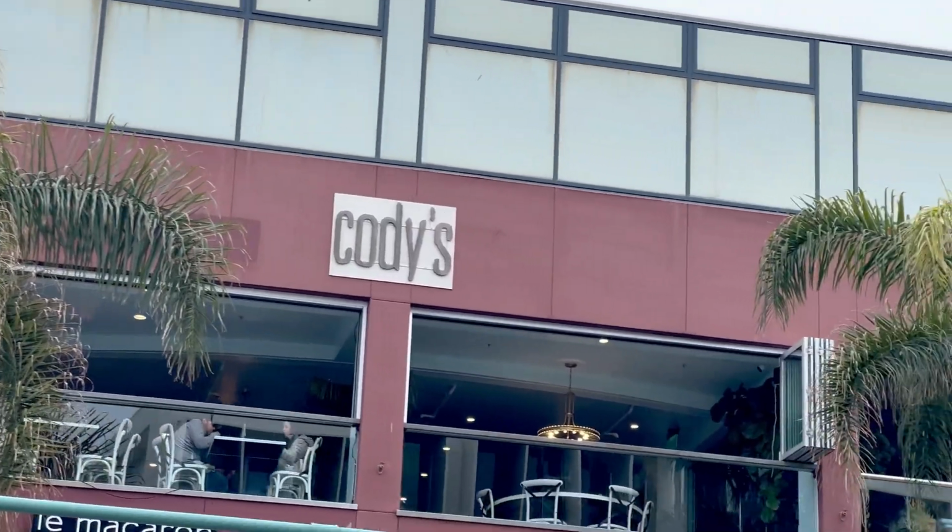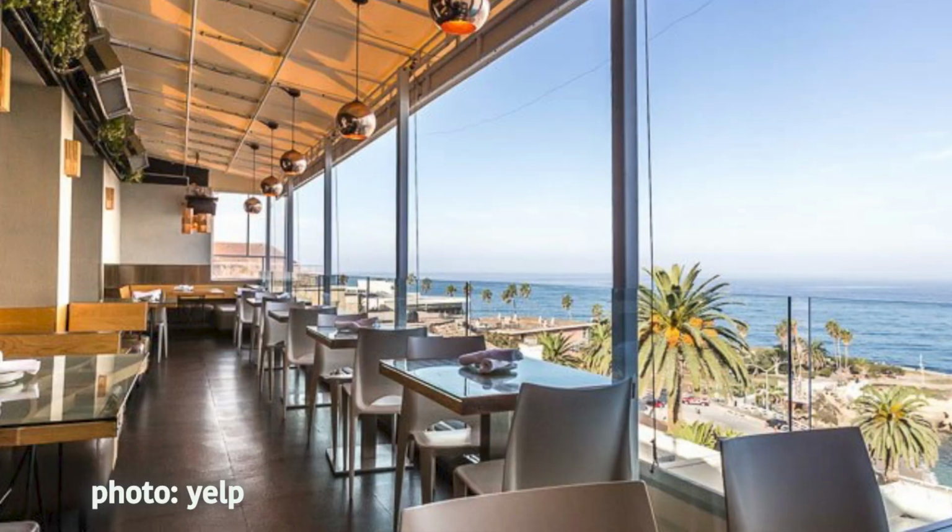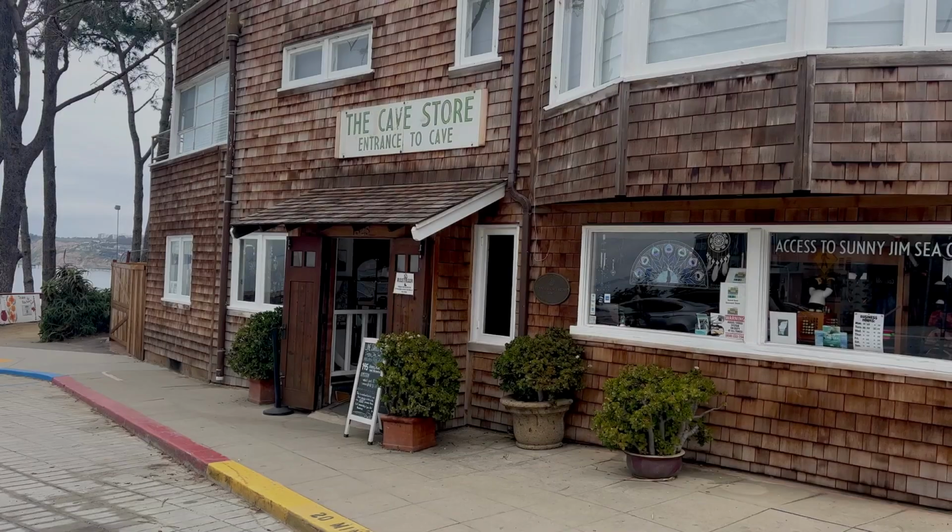And for Italian, I recommend Pizza 1909. And if we're looking for that killer ambiance, go to George's at the Cove. It has a third floor terrace that overlooks the ocean. Okay, there's a cool spot here that I want to show you. So let's go check it out.